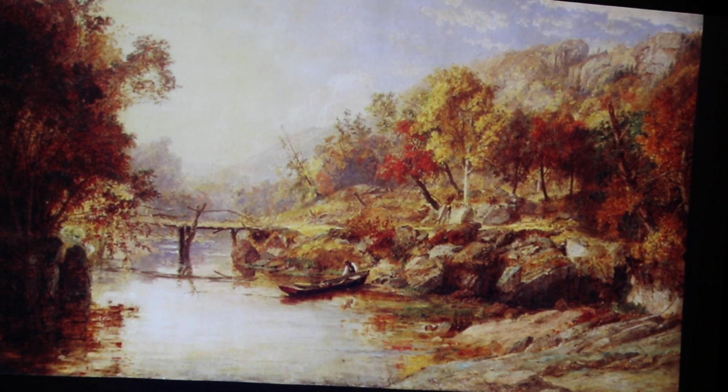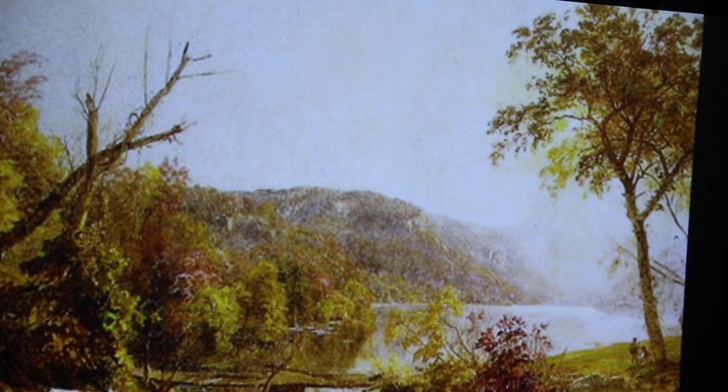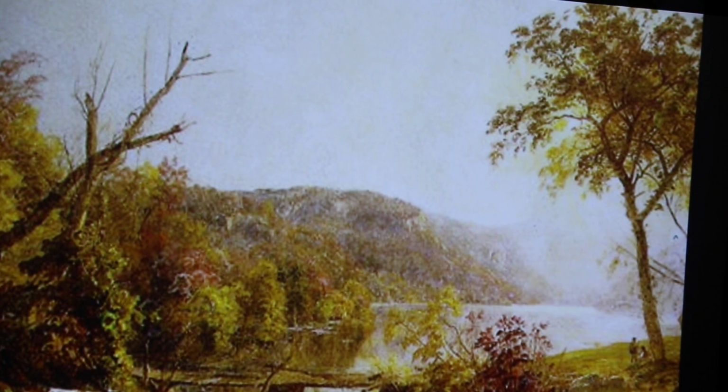So that's the Ramapo River. And another view of the bridge. Close up of that. How am I on time? I'm not okay.